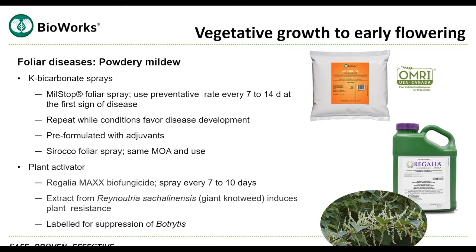And the nice thing is potassium bicarbonate has a physical mode of action in that it desiccates mildew spores, it destroys the cell membranes of the fungal mycelia, and it alters the pH at the leaf surface, so that becomes really not a great environment for fungi to grow in. These can be a little harsh on soft-bodied biocontrol agents, but again, they don't harm predators in the sachets, and once the spray is dry, the residues are not harmful.